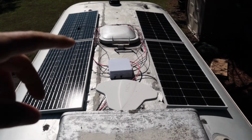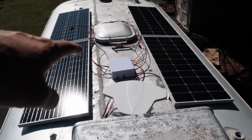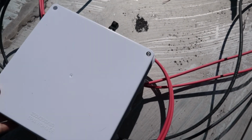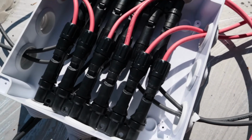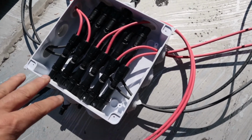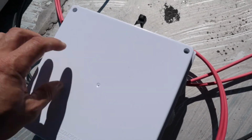But as soon as I get all of this stuff covered up, I'm just going to connect my PV wires right there to that junction box. I've got 6-way branch connectors in there. So one 6-way branch connector for the hots, and then one for the ground, and they'll all be protected inside this box. And I'm going to VHB tape it to the roof.